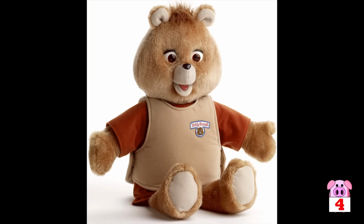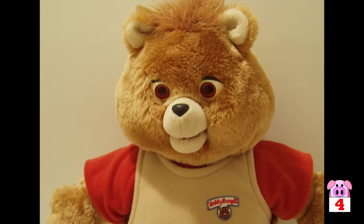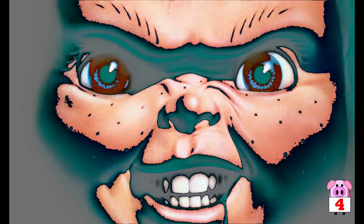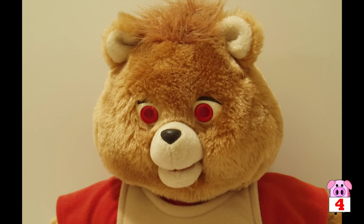Number 4. Oh, I'm Teddy Ruxpin. The best-selling toy of 1985 and 1986, Teddy Ruxpin was a bear that would read stories to you via the cassette stowed away in his back. Later, Teddy was upgraded to digital cartridge, giving him an increased vocabulary. Teddy Ruxpin was the teddy bear equivalent of Chucky, and I'm sure he scared the crap out of any child who forgot to turn him off at night. Let's slice our eyelids off.